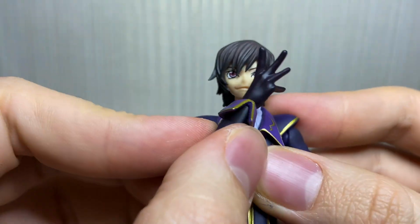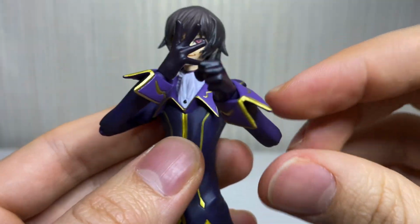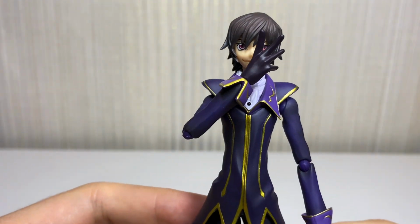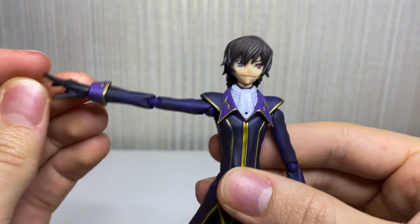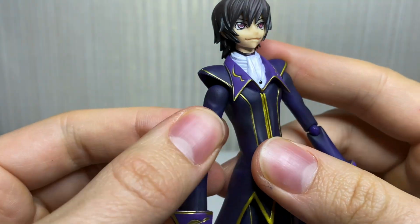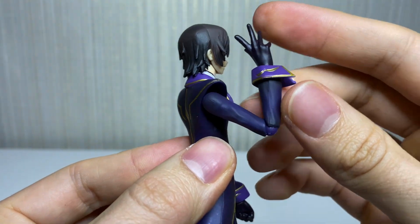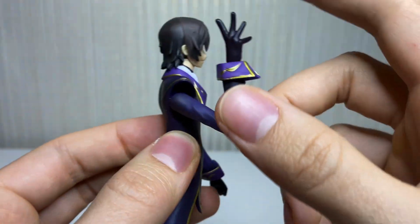For example, I have one of his hands as an open one, and the second is closed. In the anime, you see him utilizing Geass, and he usually has such a position. Then he can spread his arm, say, Lelouch Britannia commands you, obey me, subjects in the world. Always good to hear that. And in terms of elbows, I mean, they're good. They're 90 degrees. I can't ask for more. It's pretty good.